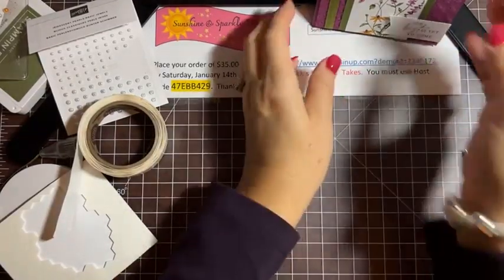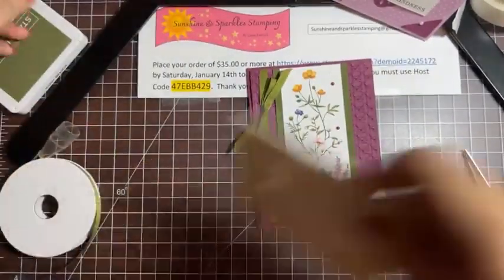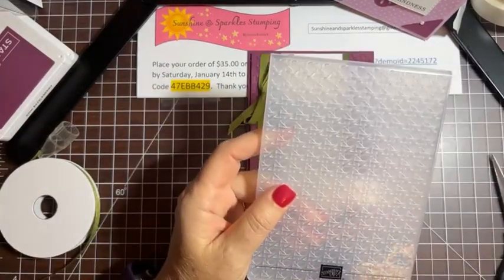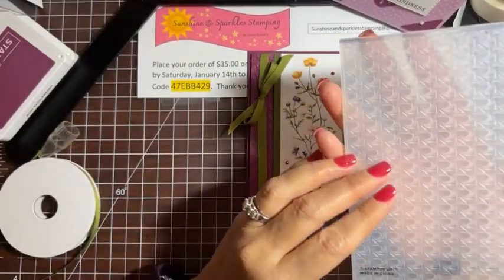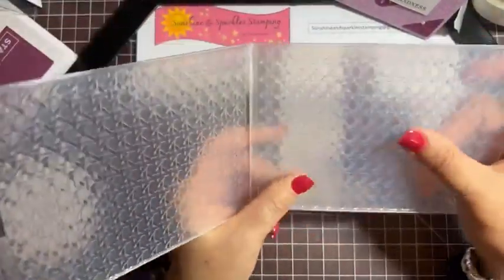All right, these cards are going fast, right? All right, next we're going to do this card right here. Let me put some of my things away. Okay, on this one, this is also a new product in the new catalog. It's, oh, what's the name of this? It's like cane weave. I can't remember the exact name, but it is beautiful.